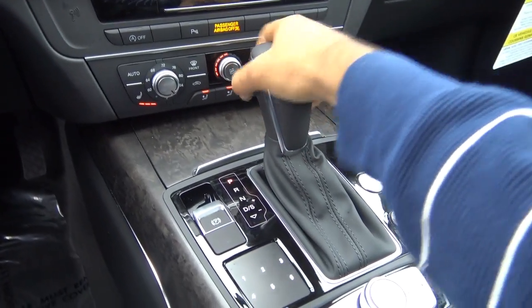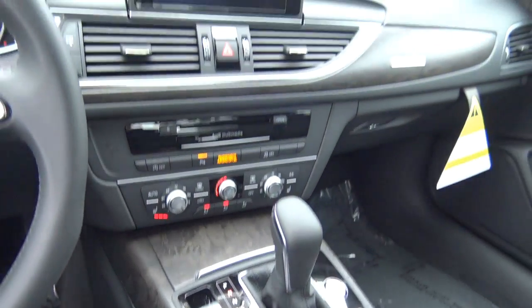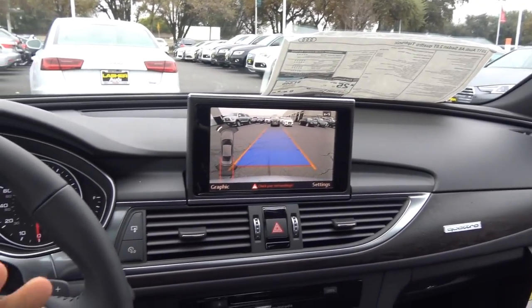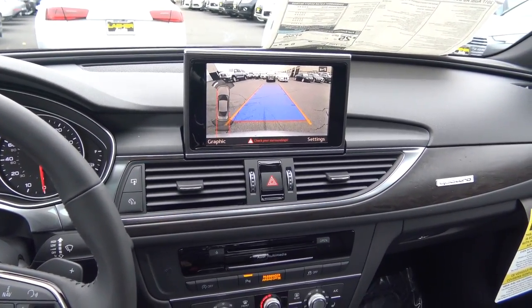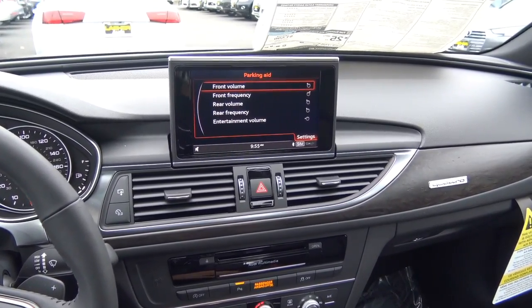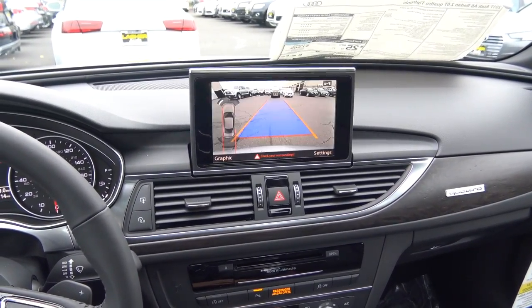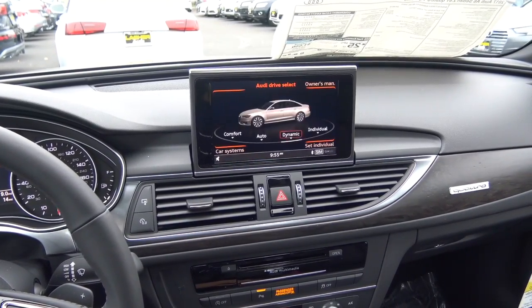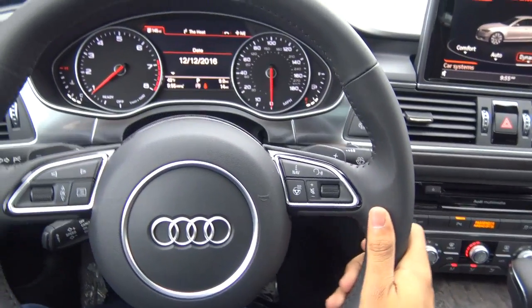Coming to your transmission, you do have an 8-speed automatic transmission with manual shiftability. When you put the vehicle into reverse, this will tilt down the mirrors and it'll display your rear view camera with guidance lines as well as trajectory. You can also change some settings for the rear view camera, including the front volume for the parking aid, and then also the front frequency, the rear volume. You can change many different settings here, and then you also do have your graphic too that you can view. Pretty cool though. And you also do have paddle shifters for the manual shiftability.